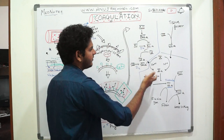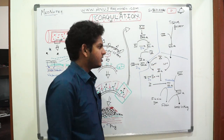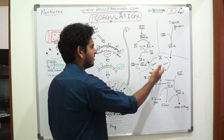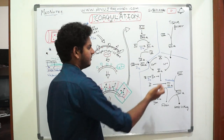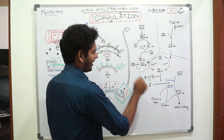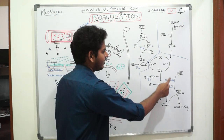All of these factors, 9, 8, 7, converge and turn factor number 10 into 10A. This convergence of the extrinsic and intrinsic pathway leads to the common pathway. So in the common pathway, 10 will become 10A in the presence of calcium again, which was released from the platelets and is also present in the serum. 10A will finally form thrombin. Now thrombin will activate other factors as well. So this is a positive cycle: the more thrombin you get, the more thrombin you will get.